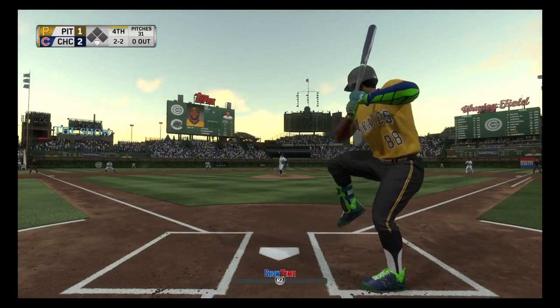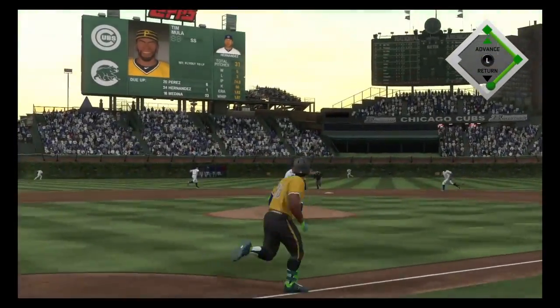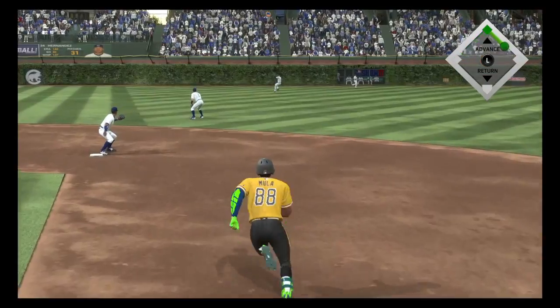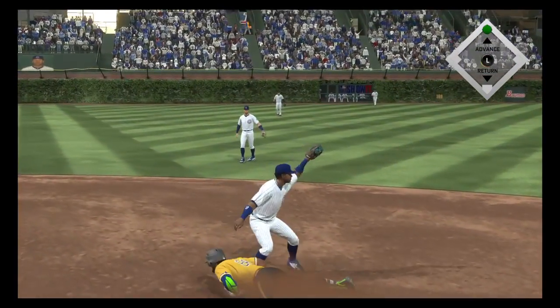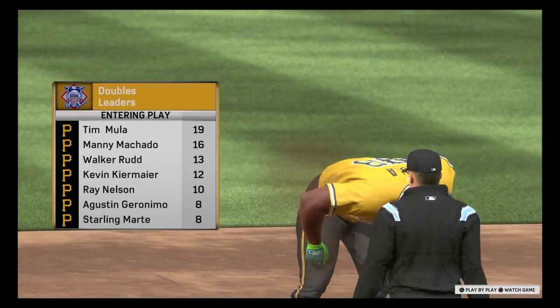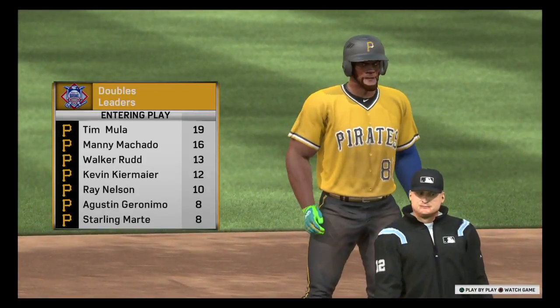Into the windup. Here comes the 2-2 pitch. That ball's headed for the gap in left center. He's got a base hit, possibly more. He'll get it into second, and that is where the wheels pay off as he's able to make it into second with a hustle double.